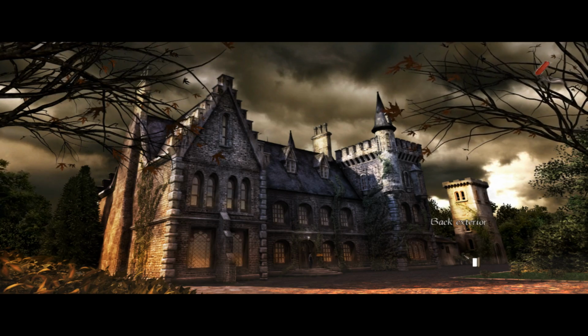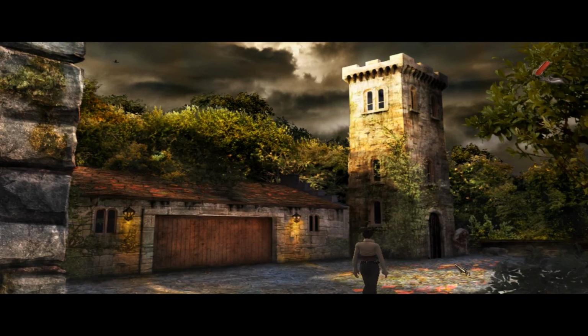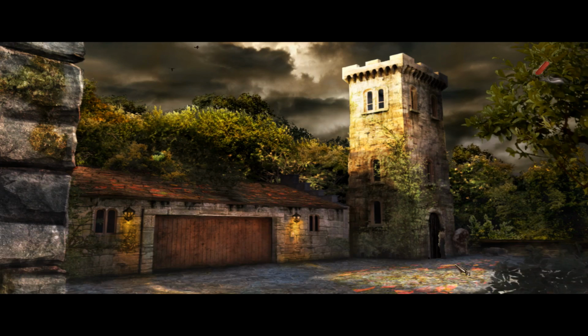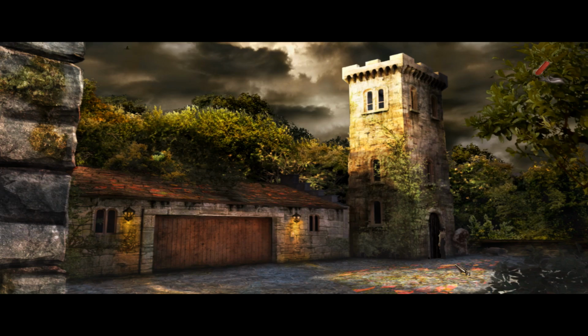You know what, let's look at the tower, because I don't know what else to do anyways. I don't know what to do. The tower is directly opposite David's bedroom window. I better check it out. Why didn't you make that remark the first time I ever looked at the darn thing? Why did it have to be in order? I even checked it when we came first in here. Ag! Been spending all that time for nothing.